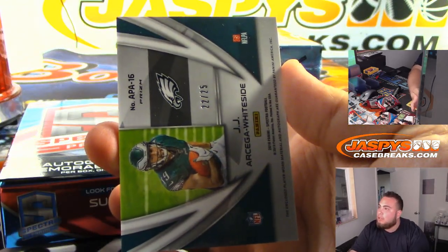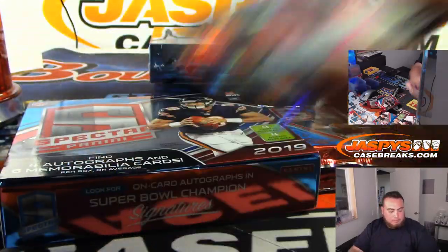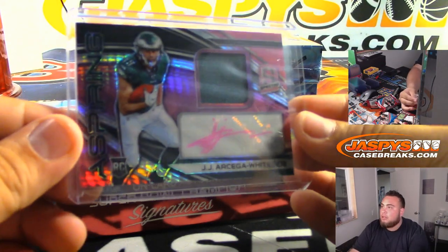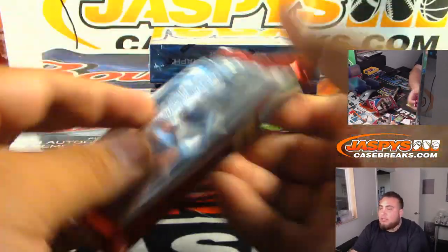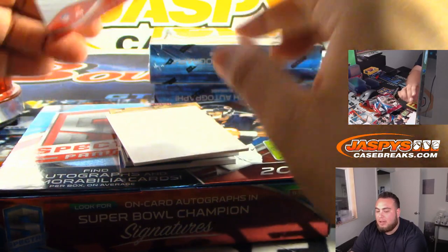And J.J. Arcega-Whiteside, 22 of 25. Nice. I know, Chris, but hits are hits, man. As long as you're hitting. I know, number blocks can be really good to people and can be really bad to people. So I always say, if you're hitting in a random number block, it's better than not.